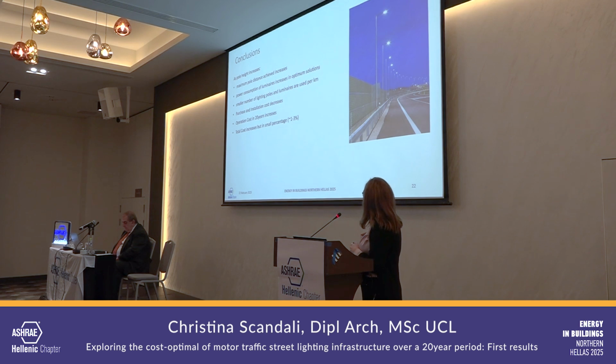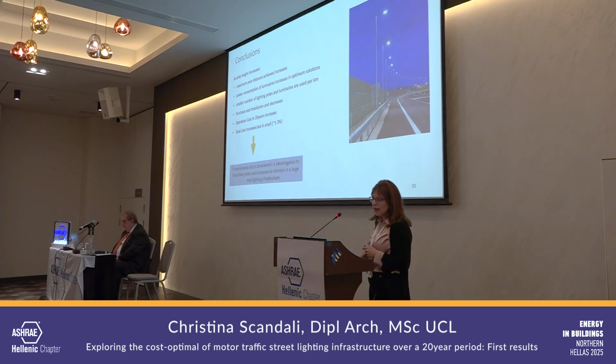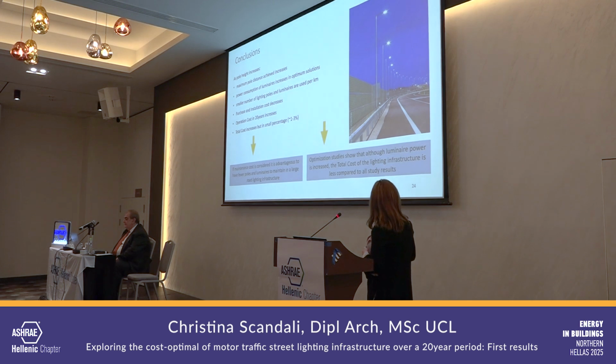Here we have the conclusions that we mentioned earlier. However, the total cost increases, but by a very small percent, as we mentioned. However, if maintenance cost is also considered, it is definitely advantageous to have fewer poles and luminaires to maintain in large road lighting infrastructure, compared to fittings with lower wattages. Also, optimization studies have shown that although luminaire power is increased, the total cost of the lighting infrastructure is less compared to all study results. And of course, fewer poles and luminaires are being used per kilometer.